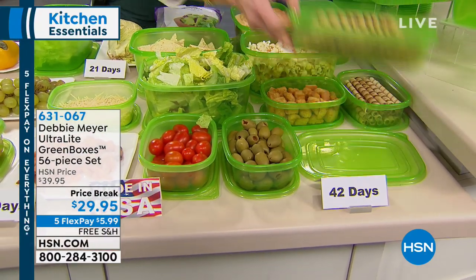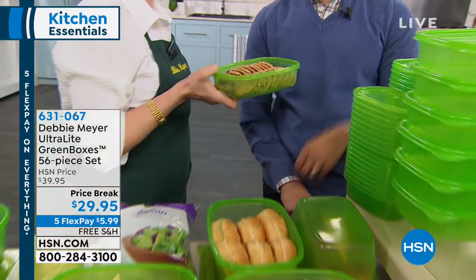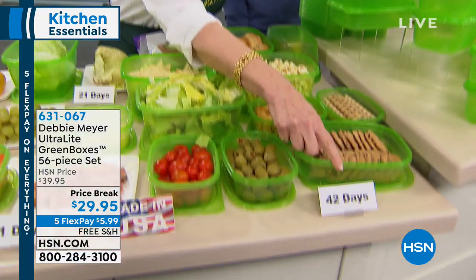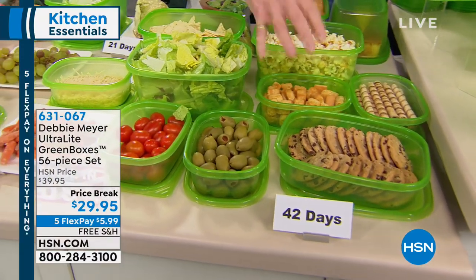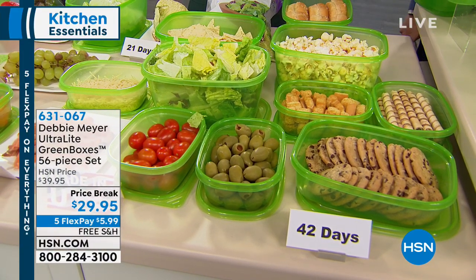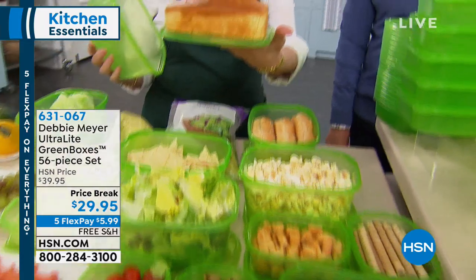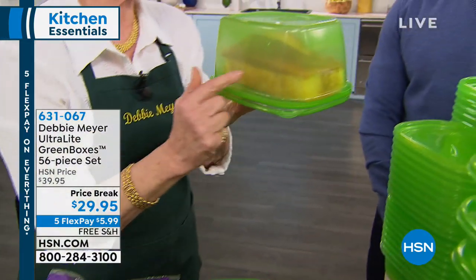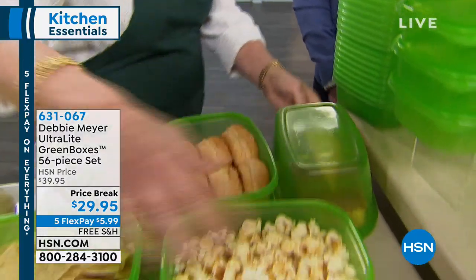I know I can't fool you anymore, but would you like to tell them what a 42-day-old cookie tastes like? Mm. Chewy. 42 days. Soft. Independent laboratory testing said at 42 days, baked goods did not lose taste, texture, or aroma, which, face it, is what we love about baked goods. Mm-hmm. This is with one of the 64-ounce boxes. I make it into a cake plate, because in my family, if they don't see it, they don't eat it. So there's a lot of things there.